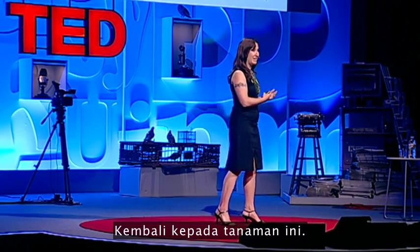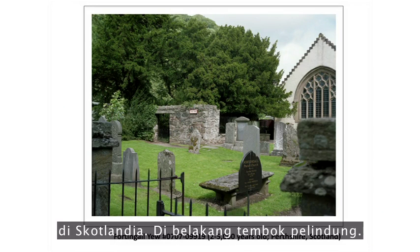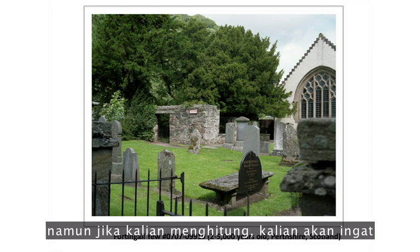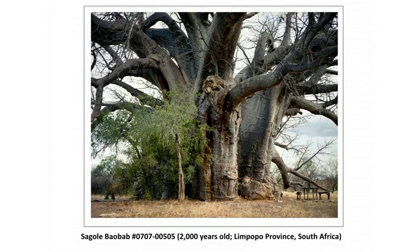And back to the yew here. So as you can see, it's in a churchyard. It's in Scotland. It's behind a protective wall. And there are actually a number of ancient yews in churchyards around the UK. But if you do the math, you'll remember it's actually the yew trees that were there first, then the churches.